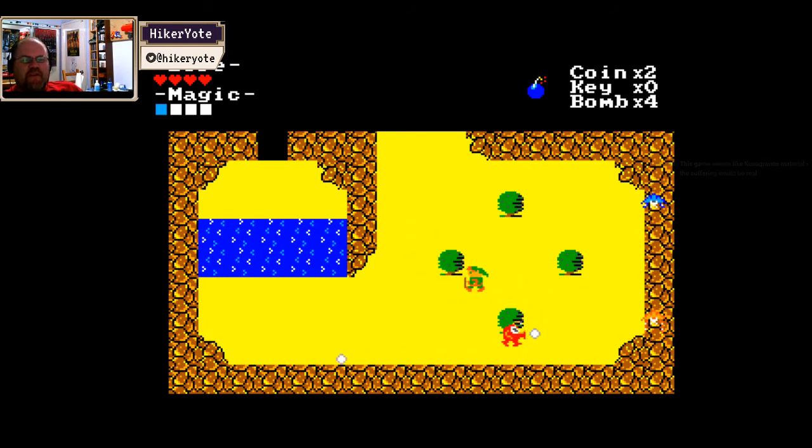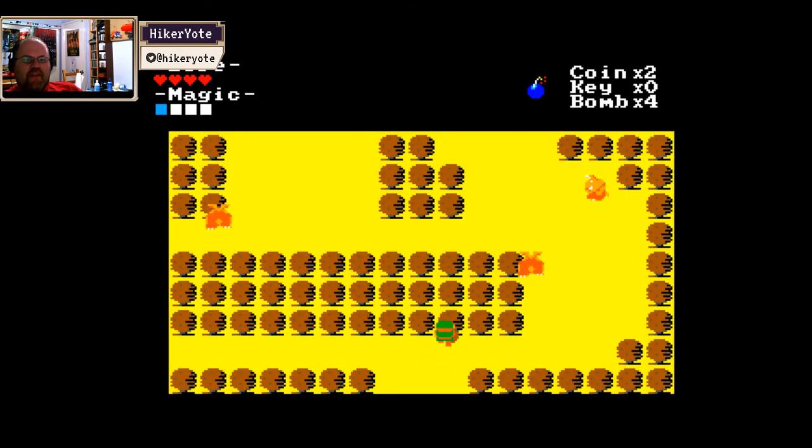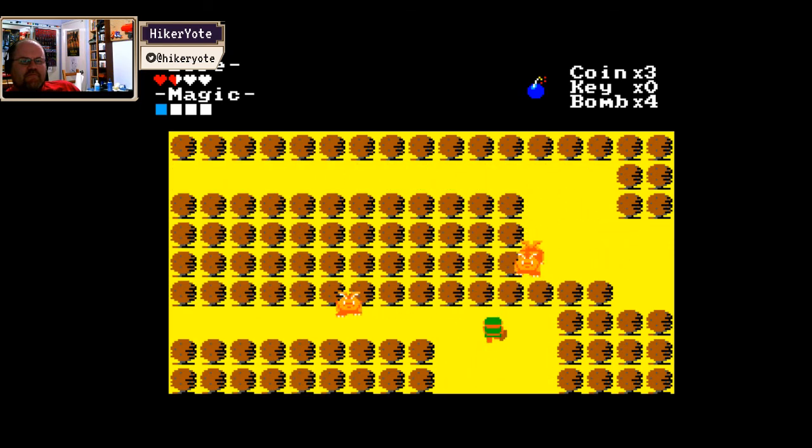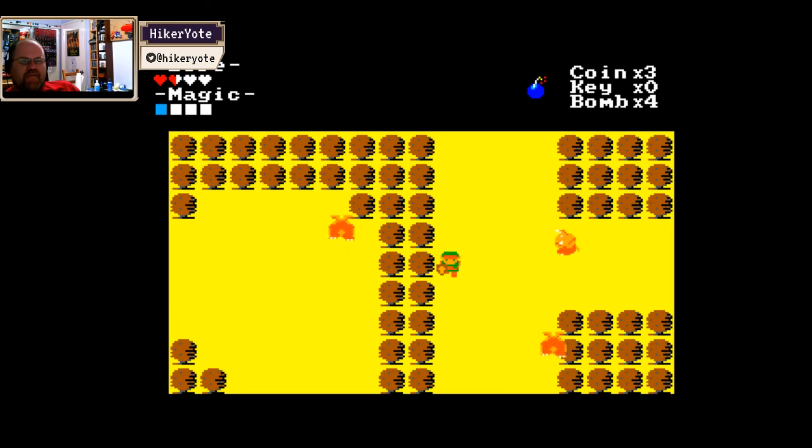See, now I know from the manual that there is a plank that lets you cross water. And that is a door that I need a plank to cross. So I think I should probably remember that that's there for later. But go away. Oh my gosh. Come on, Nip. I think I'm just going to go back to the ferry.